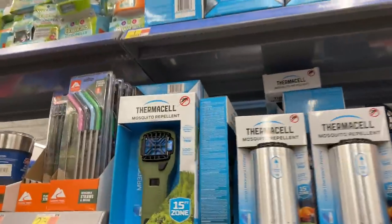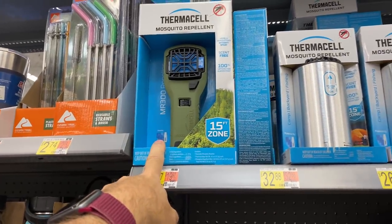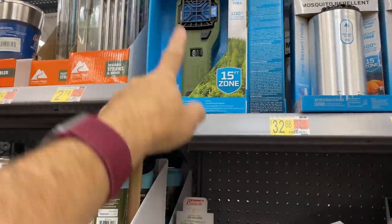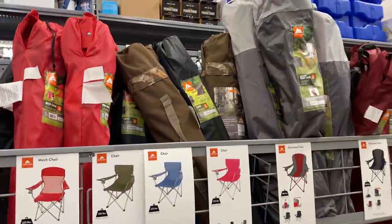But I've heard mixed reviews on the Thermacells. I've heard they work great. I've also heard people say they don't work, so I haven't tried one. I need to. But you know, 20 bucks for maybe not having to smell like bug spray might be worth it to you. We do need some chairs.